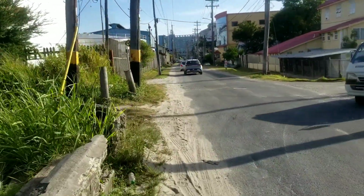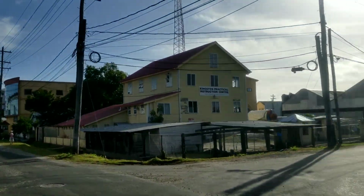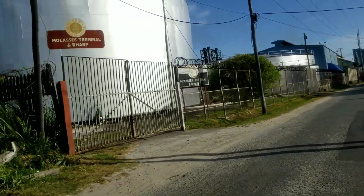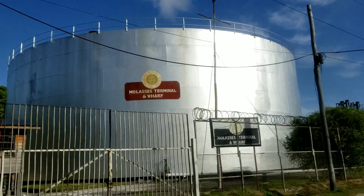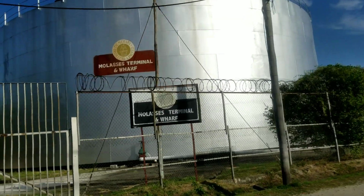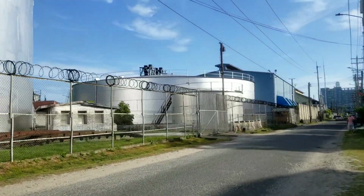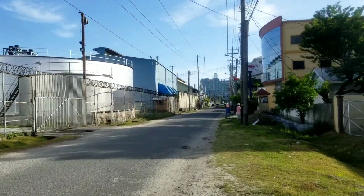But if you keep going north, it's a Kingston Practical Instruction Center. That's kind of new. Over here is the molasses terminal. That's right up against the Demerara River. There's this huge container where they store molasses for export. Molasses is a byproduct of the sugar industry and a main ingredient in rum. Right, we have a huge rum industry in Guyana.